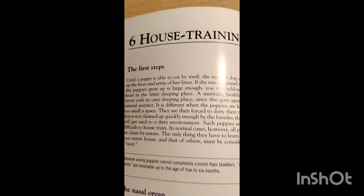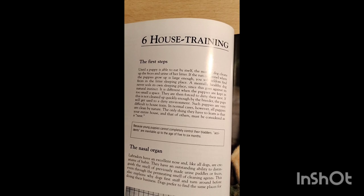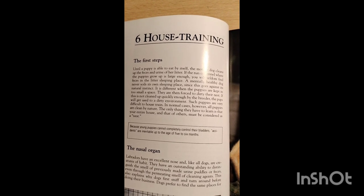Chapter 6, house training. The first steps.